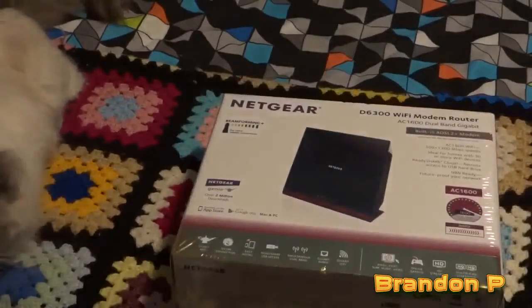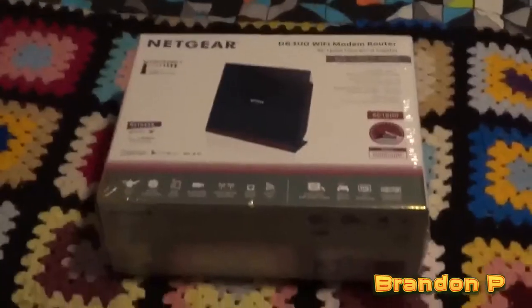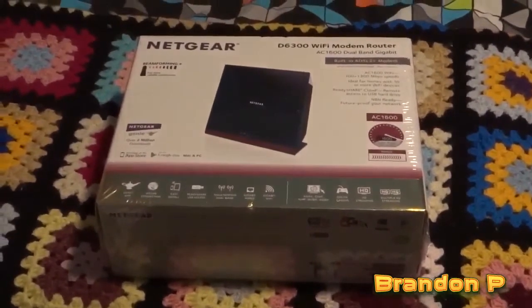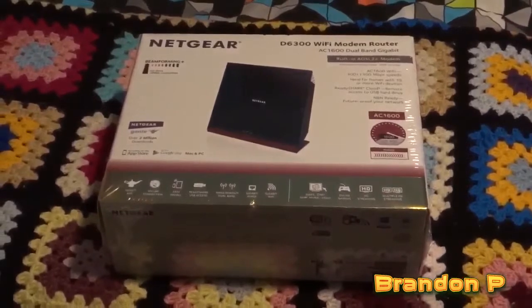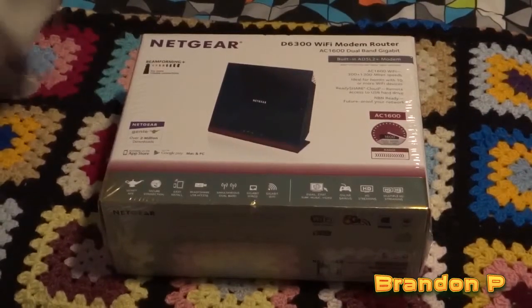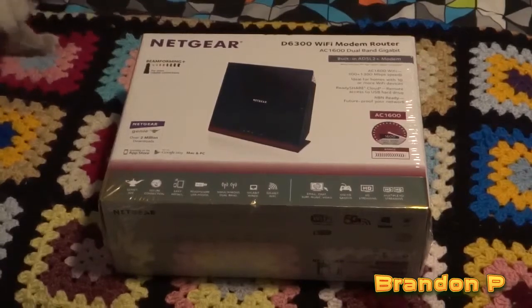Now, I'm in Australia, yes. My internet is slow anyway, yes. This hopefully will push the max out of my ADSL connection. By the way, forgot to mention, my current modem is DSL.